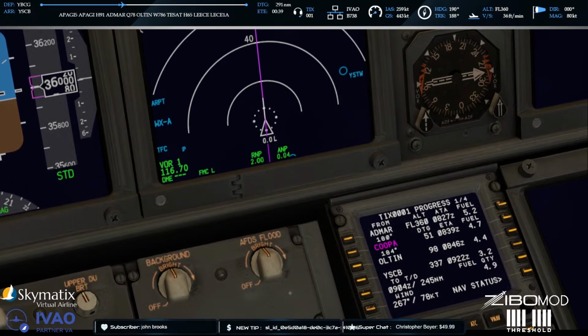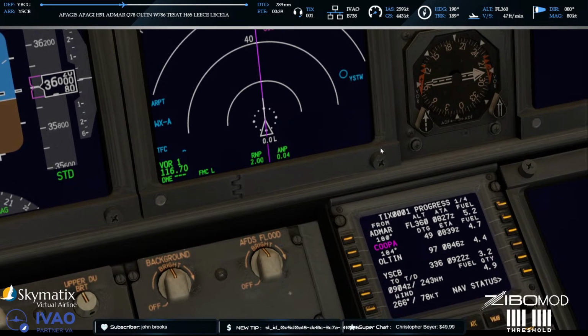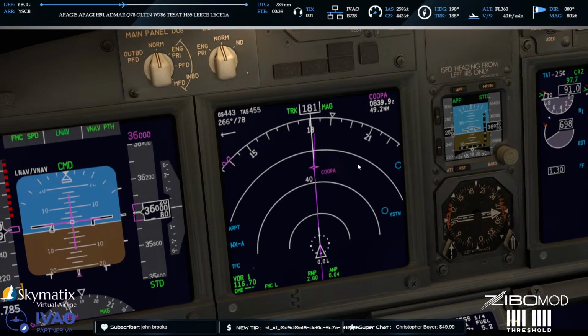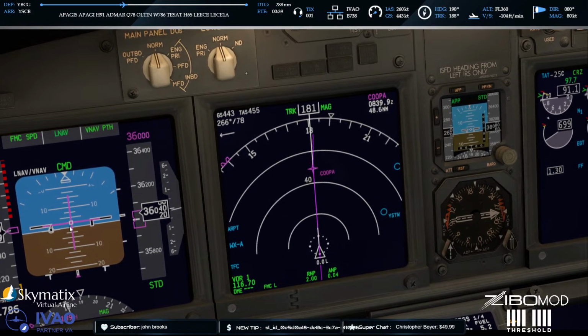Skymatix 356, descend by the star 10,000, Canberra QNH 1036. Skymatix 356, continue descent along the star. Just give me the altitude, please. It's 10,000, 10,000. Descent 10,000. Skymatix 356.